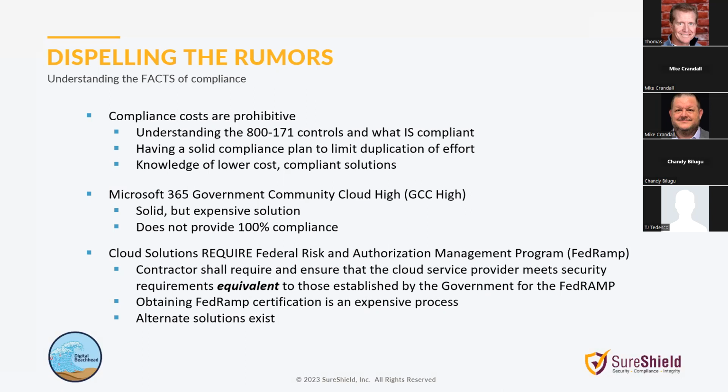Your commercial Office 365 is $20 to say $35, depending on the level you get per person. In GCC High, it starts about $100 to $125 per person. And that's just for your Office 365 license. That isn't setting up your Azure Active Directory and all the other tools you're going to need.